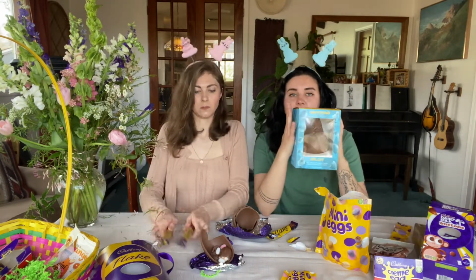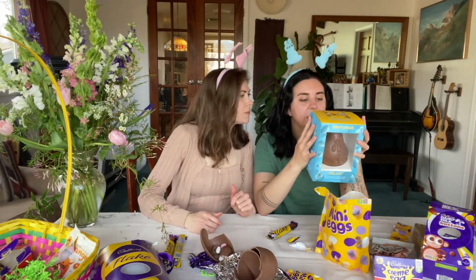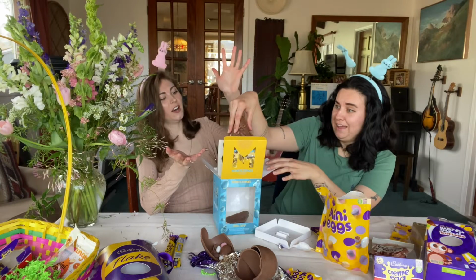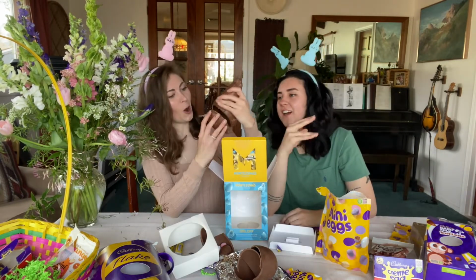Our second to last item, the lovely Orloff. Okay. Milk chocolate hen with white and dark chocolate feathery flecks. Here she comes. Oh my god!